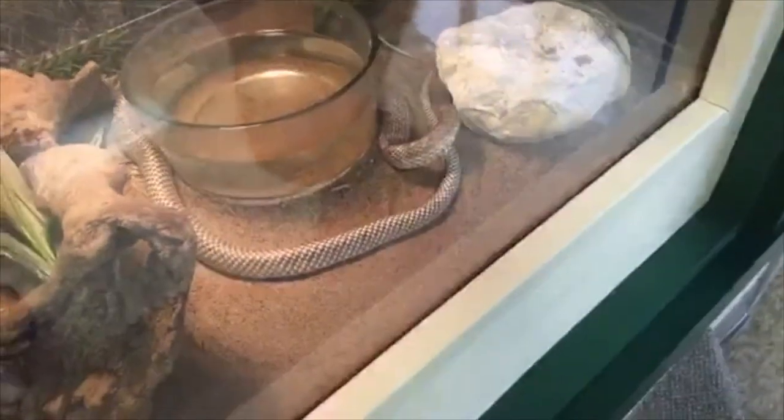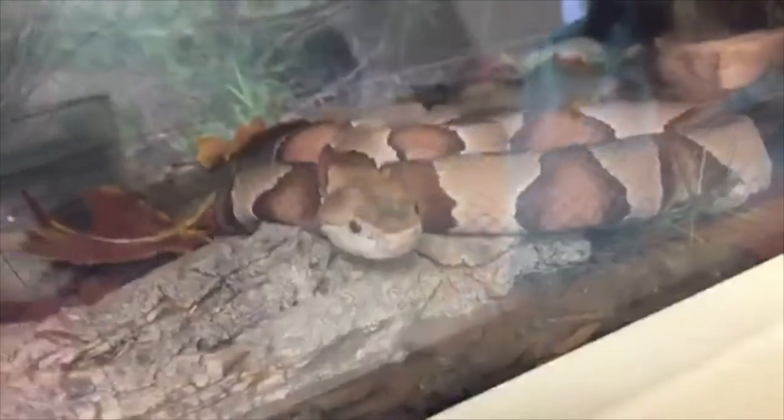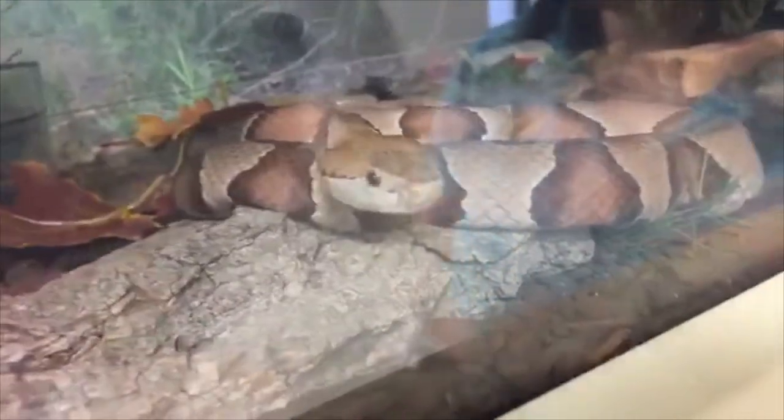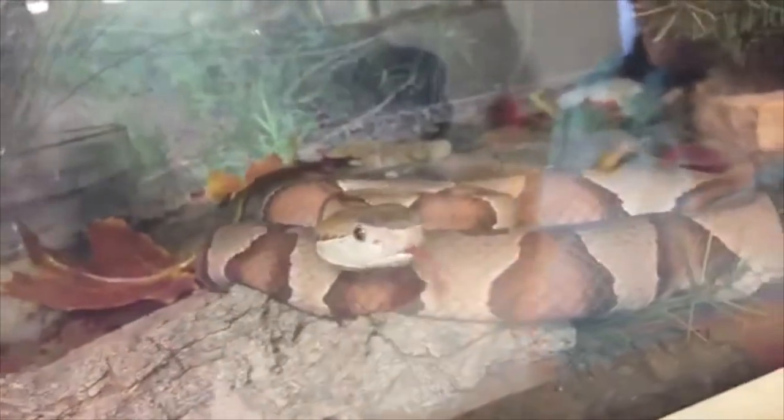So Teresa is asking, why do you think a snake without a rattle would be rattling its tail? Snakes without rattles are rattling their tails because they are mimicking rattlesnakes. Obviously if you're a predator out in the wild and you hear a rattle, you're probably not going to try to go near that thing. At least I would really hope as a person you're not going to.